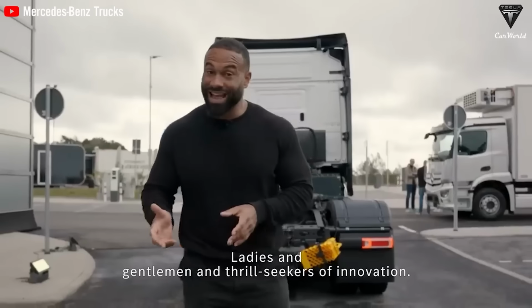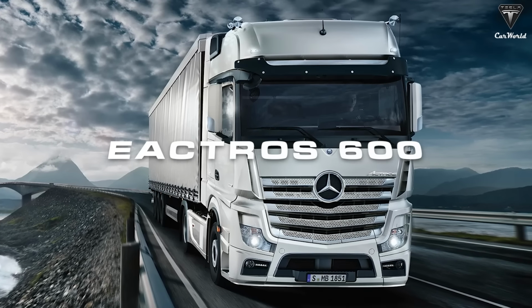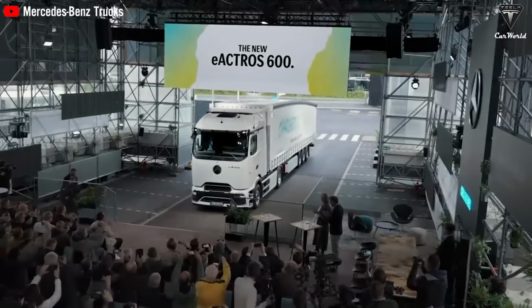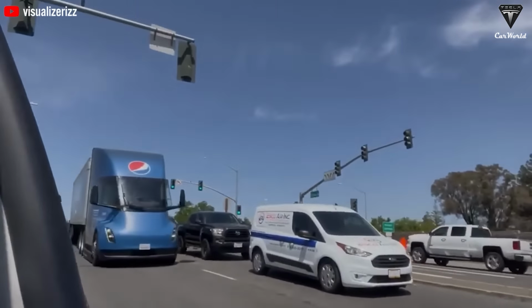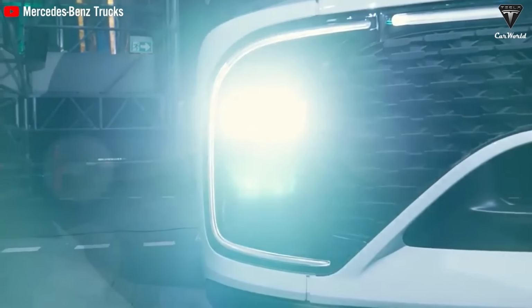According to the automaker, Mercedes has unveiled the e-Actros 600, a direct competitor of the electric truck and Tesla Semi, with a range of 300 miles per charge while carrying 35,000 pounds of cargo. Meanwhile, the Semi boasts superior capacity with 48,000 pounds of cargo hauling capability. Let's dive straight into the stats, because of course that's why you're here.